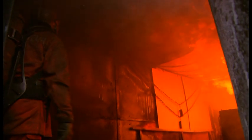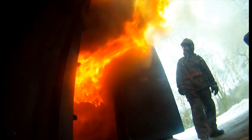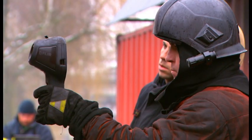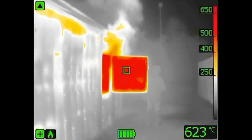Being able to measure temperatures, the FLIR K-series will also help firefighters to determine if there's a risk for a dangerous flashover. Thanks to its ability to measure temperatures, the K-series can give firefighters an indication if there's a danger for backdrafts.